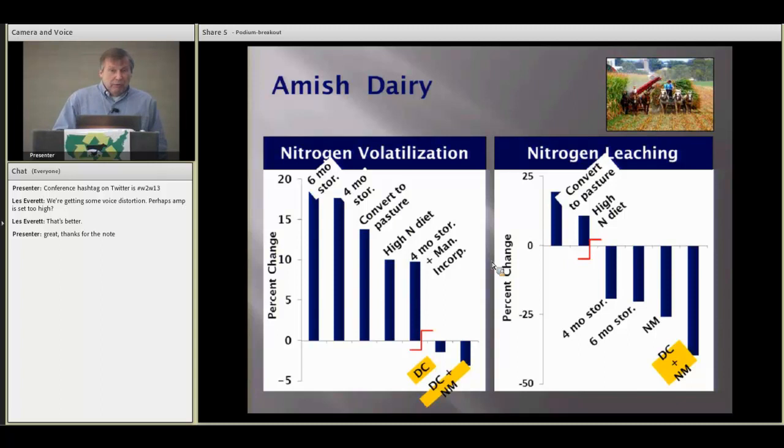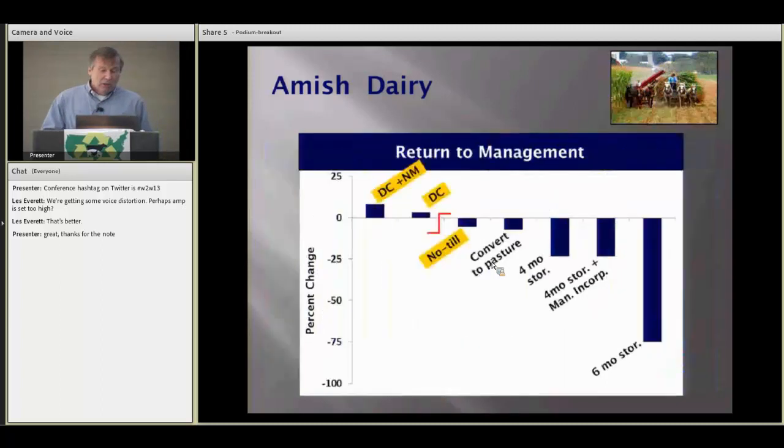And overall, in the net return of profitability of these Amish farms, there wasn't a chance for much improvement. Double cropping was pretty much a break even. Everything else was somewhat of a loss in profitability.